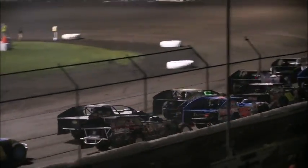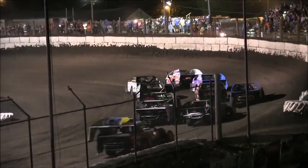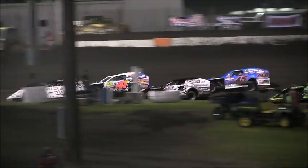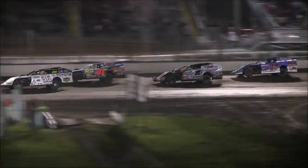11 cars, 10 laps, top 2. Hypercoil, heat number 3. The Herminator on the pole. He was here and a winner a week ago. Off 4, green's out. Here we go.